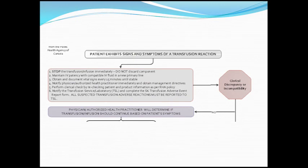So I think in terms of management, the key pieces are exactly what that nurse did out in that rural site, which is stop the transfusion. Do not throw the bag in the garbage. We will need it again in the lab. Maintain IV patency with a compatible IV fluid, and the vast majority of the time that's going to be normal saline, with the exception of IVIG. Keep a very close eye on your patient. Let the physician know and they will tell you how to proceed as per their best medical judgment.